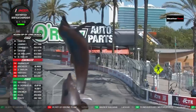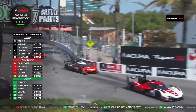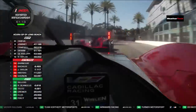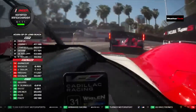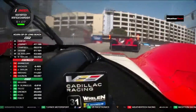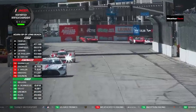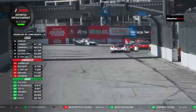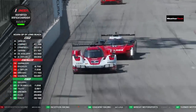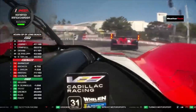Here comes the BMW out of the pit lane. It's a very long run on the pit lane, which takes drivers right down towards the turn in for turn one. That's deliberate by the organisers and the series here, because you don't want them rejoining onto the racing line. Now, very important.